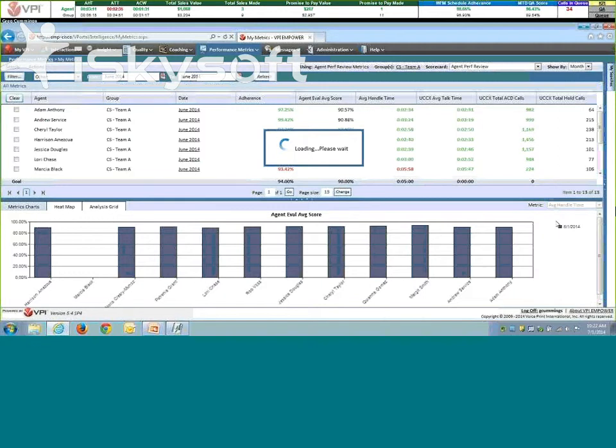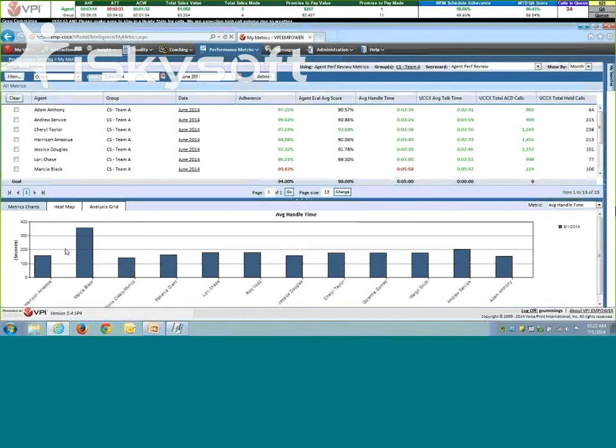I can continue to go through my list. Her handle time is expected to be a little bit higher. Everyone else has seemed to be pretty consistent. So I can update my chart views with different KPIs and look at my data. I can go back and trend this over time if I wanted to, running three, four, five months and seeing how the data compares on a chart view. A lot of flexibility.